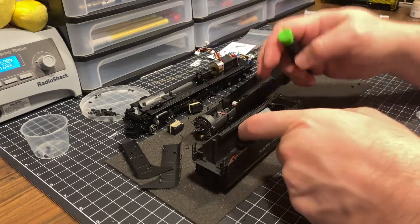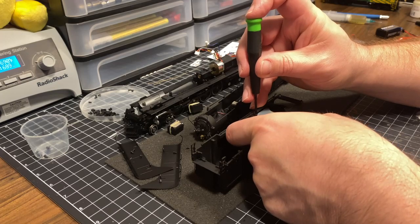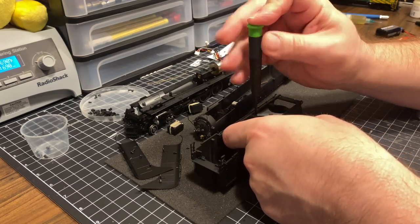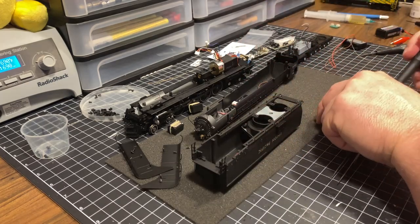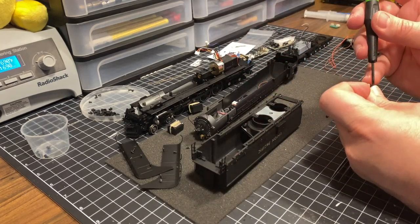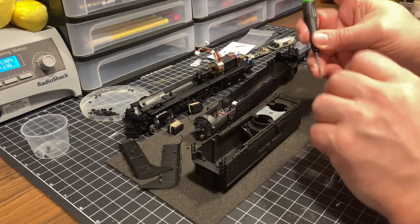Now this may be a little tricky to do for the camera, but we've got to lift this up a little bit so that the screw catches. Okay, now the screw's in, so now it should be a little easier.